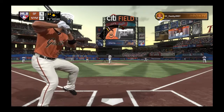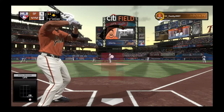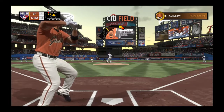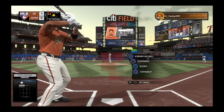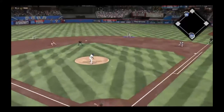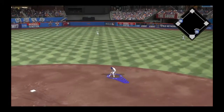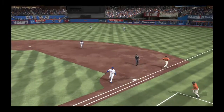Getting a few steps off a second there. Now the pitch. And they try to get Pujols to chase here, but he lays off. It's 1-2. Fastball stays way up that time for ball 2. Good lead off a second there. Now the pitch. Grounded back up the middle. Andrus to his left. He's there. Throw to first will get him easily, and the side is retired.